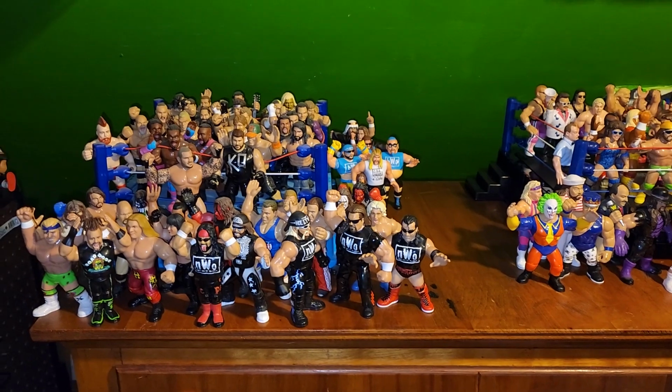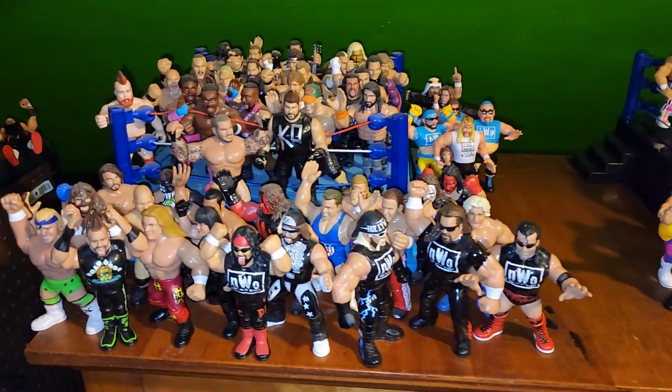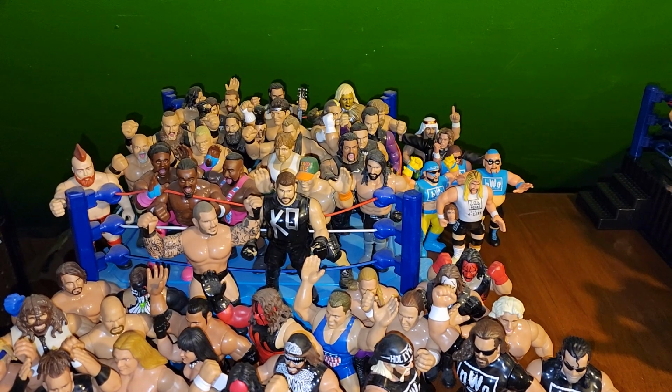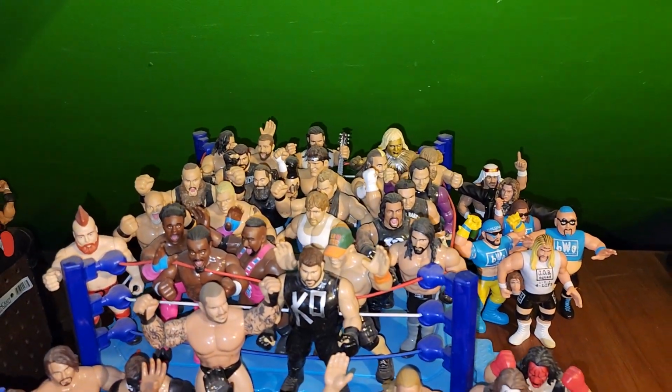All right, so after careful deliberation, this is what our display looks like right now. As you notice, this is the retros here. This is all the retros. Basically, the ring was kept the same, almost. I kind of just changed some people around a little bit, but for the most part, the ring is kind of the same as what it was here.